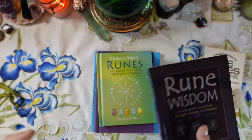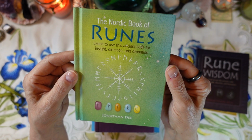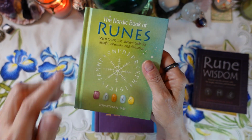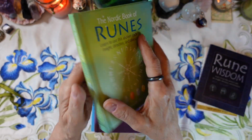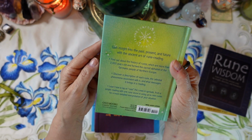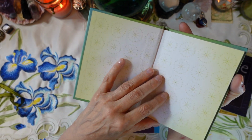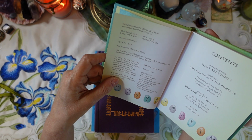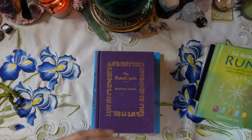So there are other rune kits out there where you can get the runes in the book and all that. Now, this book, the Nordic Book of Runes, learn to use this ancient code for insight, direction, and divination. This is also by Jonathan D., who wrote the book for Barnes & Noble for that kit. This is CICO Books. And it was only $9.99. In fact, I got this one recently. This edition was published in 2021. Okay, so there's that one.